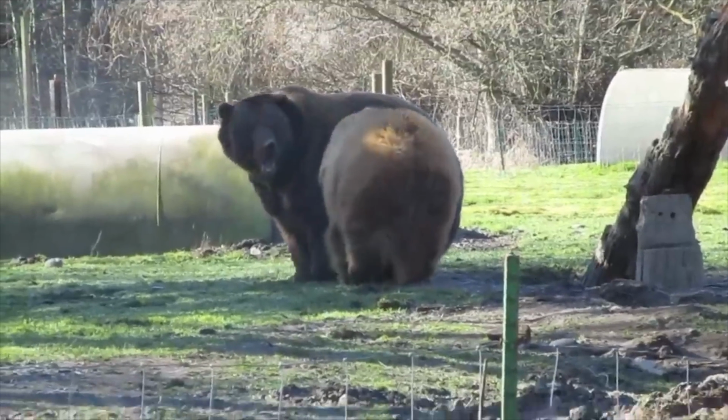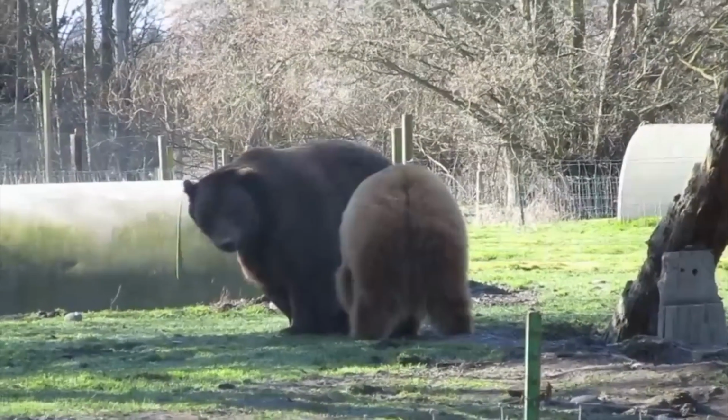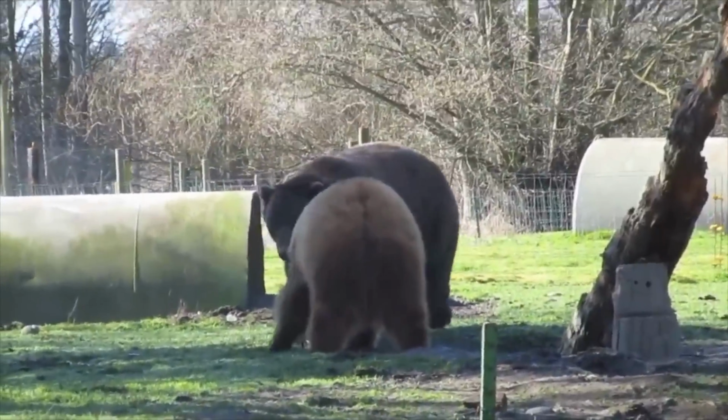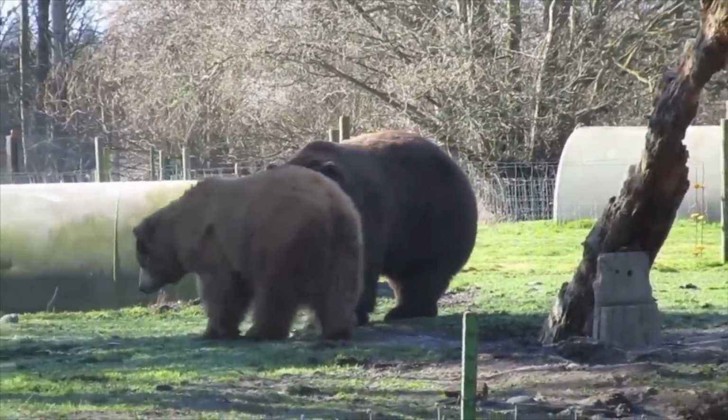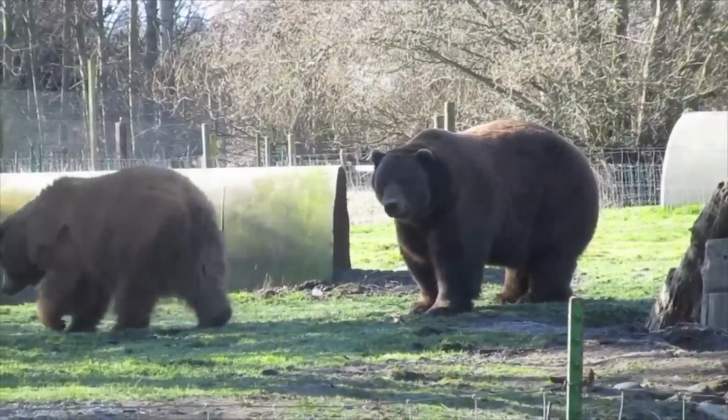A grizzly, and an even bigger Kodiak bear. That little bear's got guts. That thing's huge behind him. Fucking with him though, is it?